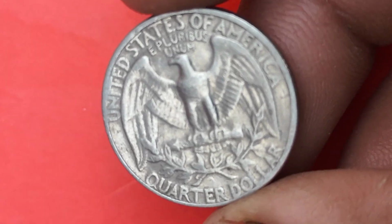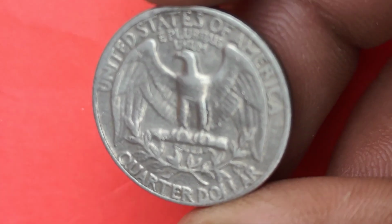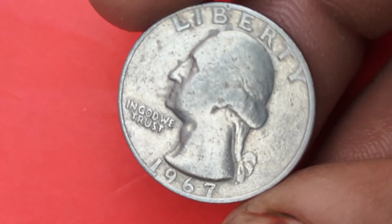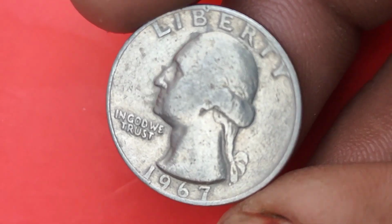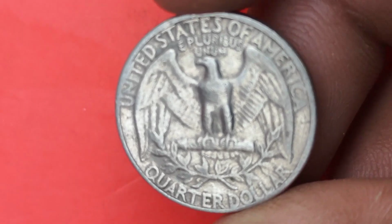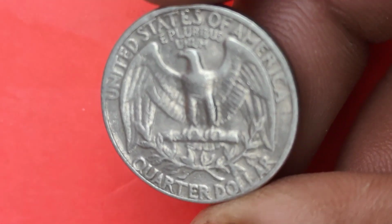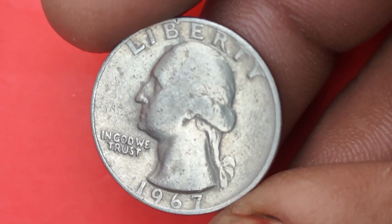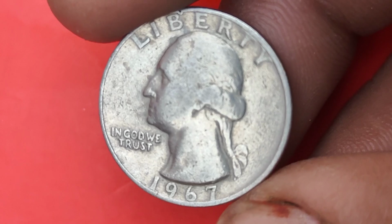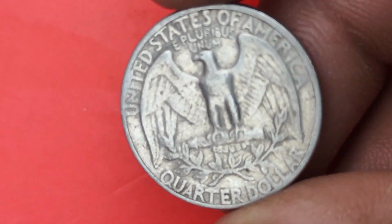What affects the market value of the 1967 no mint mark quarter? There are a few factors that determine how much a 1967 no mint mark Washington quarter can be worth. As with any collectible, condition is key. Coins that have been kept in pristine condition without scratches, wear, or discoloration are the most valuable. Another factor is demand. While $1 million may sound like an exaggeration, it's a reality for top-tier coins with the right certification and provenance. The more collectors and investors who are interested in a particular coin, the higher its value will rise.